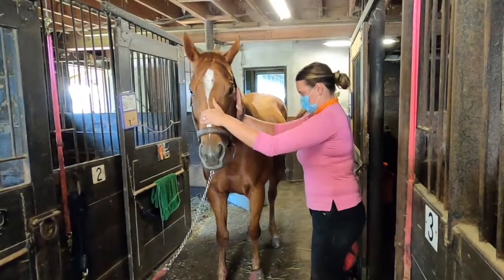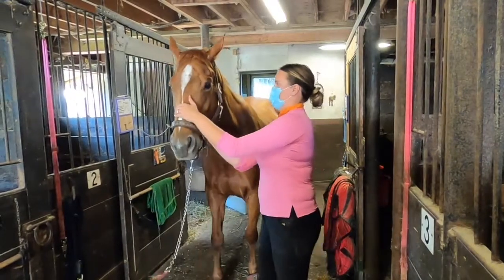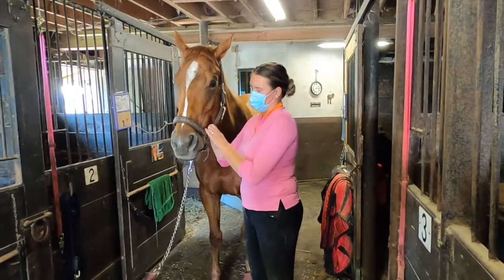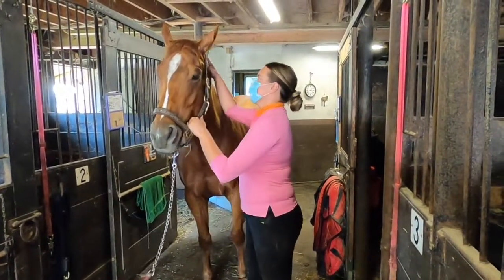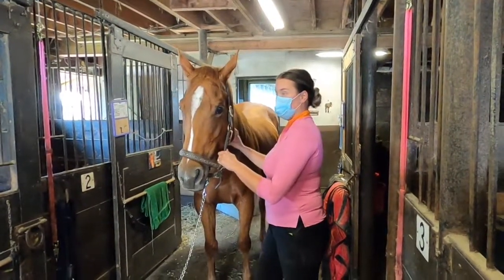So here she's adjusting her jaw, just because, as you've seen in previous videos, Hazel had a dentist appointment, if you will, which sometimes plays with the alignment of the jaw. So she's taking a little bit of time to go over that and make sure that it's in the right place and that she can chew properly.